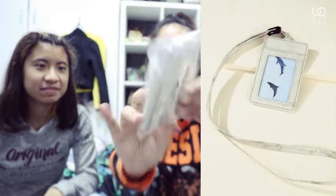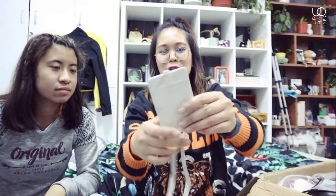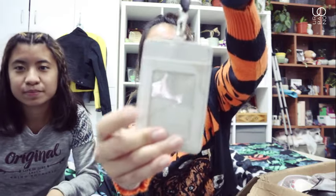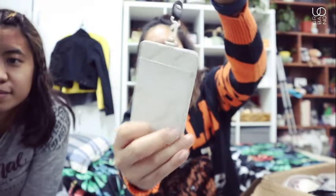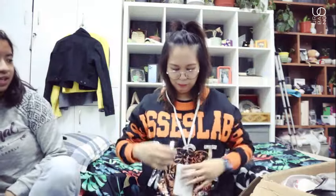Oh, I got this. I'm gonna use this on Sunday. This is for my ID. This one is mine, so I can open it. I saw stuff like this from Aldo, I'm not sure, it was like 100 plus or 200, just to hold your ID. You can add your card and your ID. So I got this from Shein. This is how it looks like. Very nice, very cool.